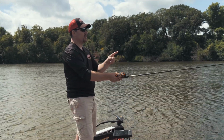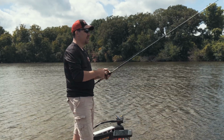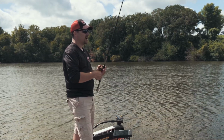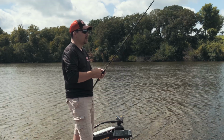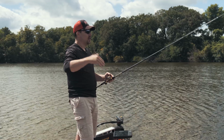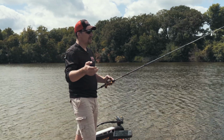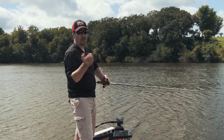The only trick to this one is you're going to have to wait just a second as that bass scoops that up and pulls some of that slack line. So you got to wait just a touch before you rear back and set the hook. But when you have a baitfish that is skipping, a minnow is skipping, that just triggers that feeding instinct. And even on some really tough days, that might be the ticket to get the fish that maybe somebody else isn't.